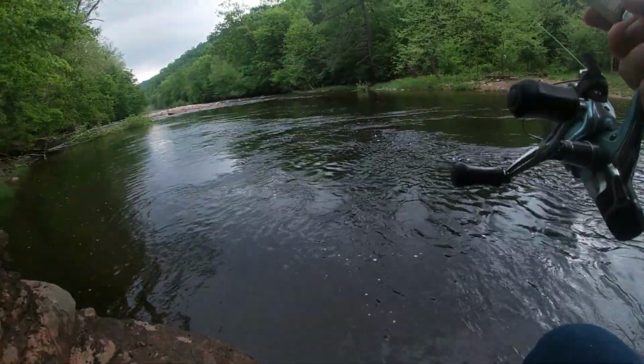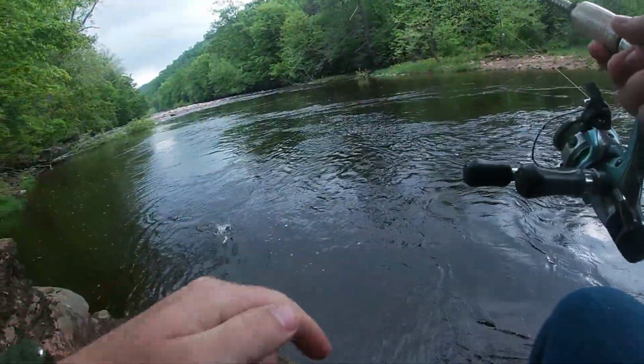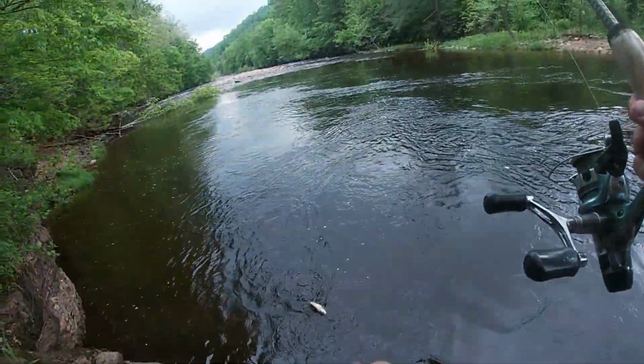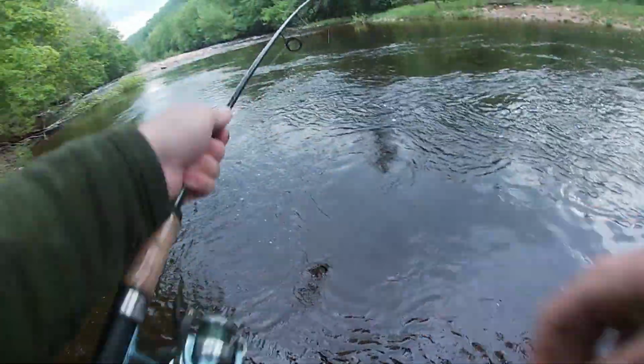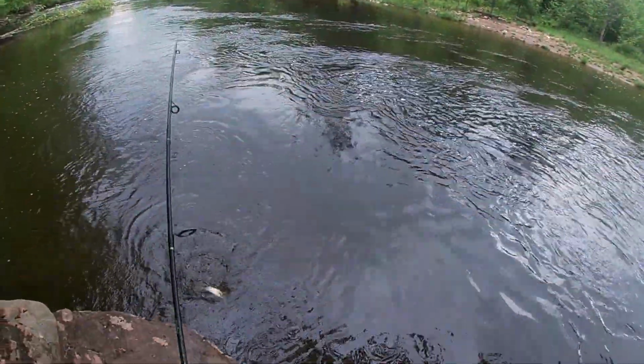Hooked up in the new spot here. I don't know what it is, it hasn't surfaced or anything yet. It's a beautiful location. We never fished here before in our lives. Oh man, I'm fishing on this ledge right here. I gotta make sure I get my tackle closed.